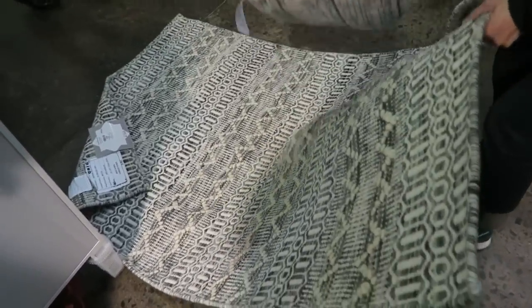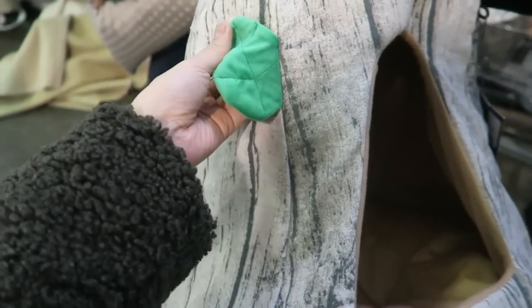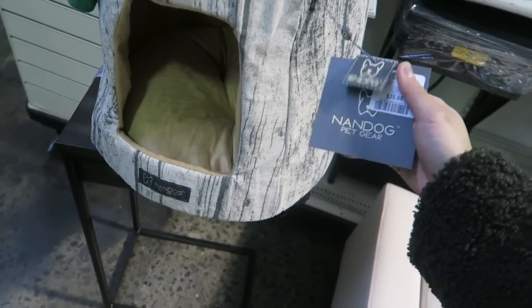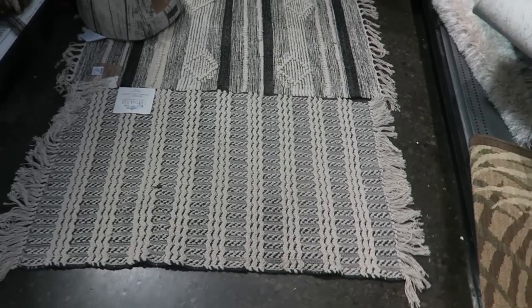This is what we have so far. Yeah, it's a little wool rug. It'll fit really nicely in his area. And then we are going to do, oh, this has a little leaf on it. Yeah, so it's like a little tree. That's so cute. We have this little thing. Okay. No, this is cute.